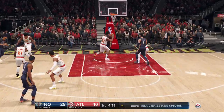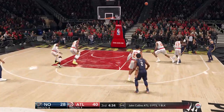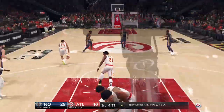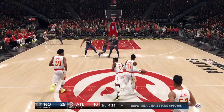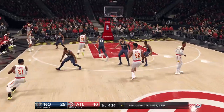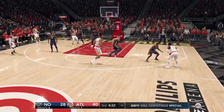Rondo on the drive. To the rim. He got a piece of it. Able to pull up. In and out. They've just got to keep stringing good possessions together. That one didn't work out. They missed the shot. But if they have a number of good possessions, they'll really like the outcome late.